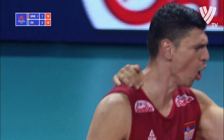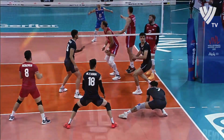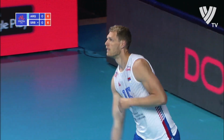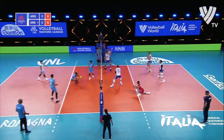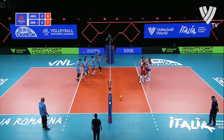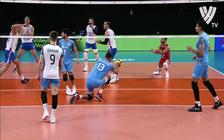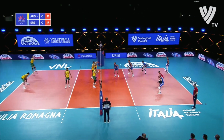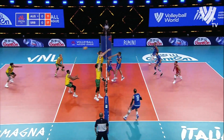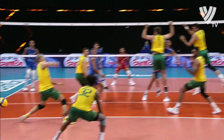But the Serbian block in that stat sheet, there's another one to add. 19-16. Podroscanin, another big effort. They just moved across as one. Full arm swing. Tied up, 6-6. Great block there from the captain, Podroscanin. He's the top blocker at all. That's a good pickup, especially off the tape. But in the end, that proved to be just a little set for Podroscanin.